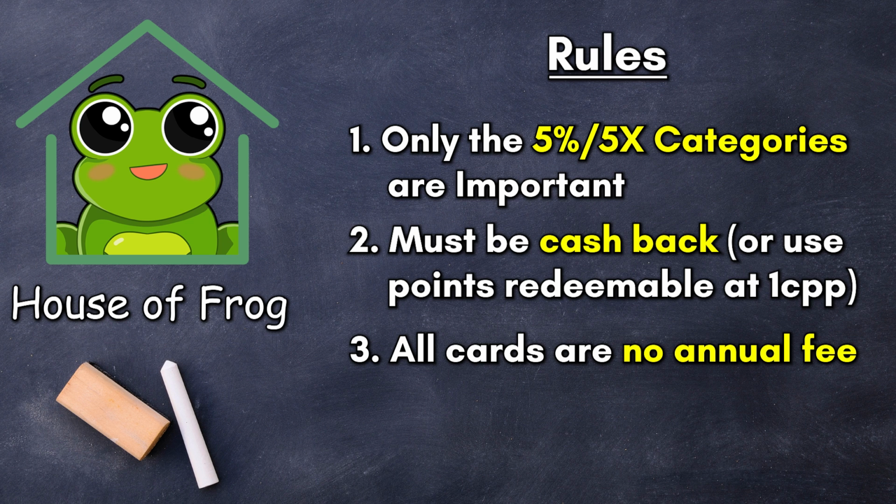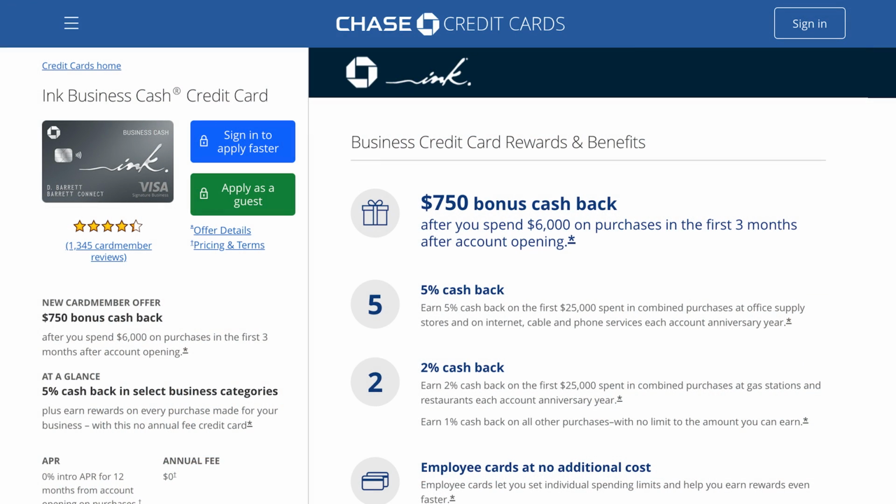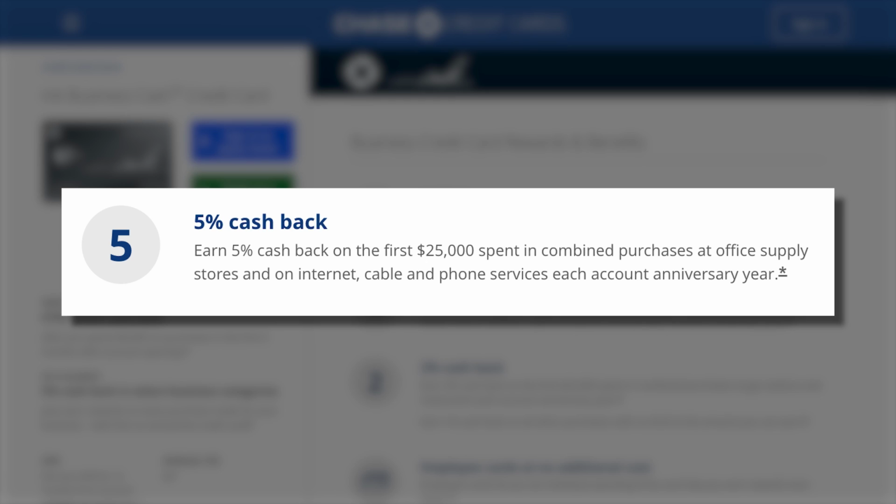And since I want this list to be as accessible as possible, we won't be using any business cards or Bank of America cards in this video. Regarding business cards, I do want to mention that the Chase Ink Cash Card is a phenomenal business card, getting you 5x Ultimate Rewards points back on internet, cable, and phone services, as well as 5x Ultimate Rewards points back on office supply stores. So if you want to add this card to cover even more 5x categories, this is a great card to do so, but because it's a business card, it won't be covered in today's video.